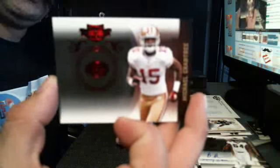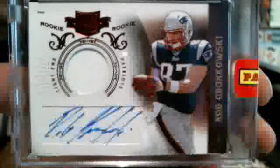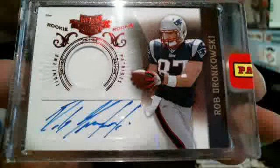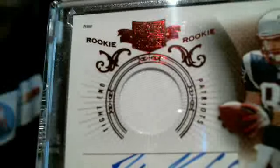And a Michael Crabtree, $4.99. Alright, here we go. Stop moving. Here we go. Ooh. Oh, look at that for the Patriots. Rob Gronkowski. Wow. Rob Gronkowski. Audi Tech, 559 of 699. Audi Tech with the Patriots. Looks empty? No, there's a patch in there. There's a patch.